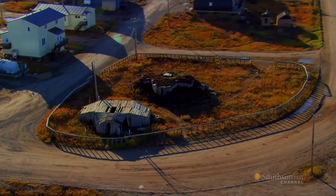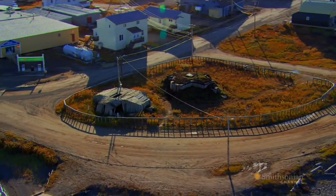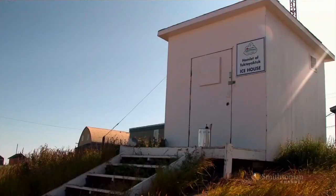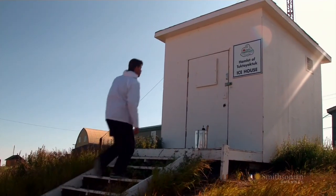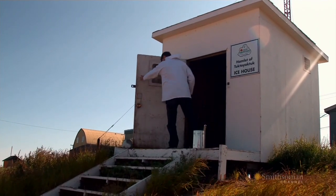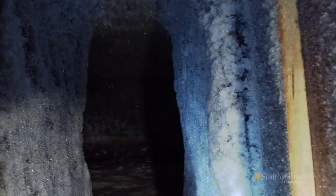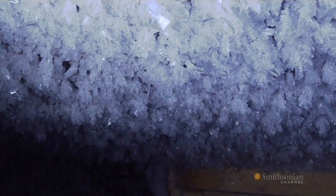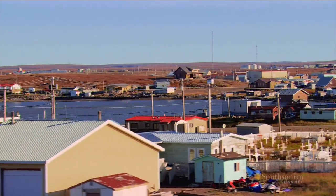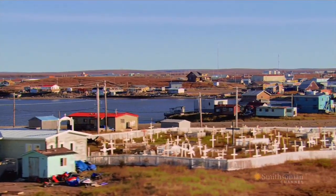And while modern life has largely replaced the old ways, some relics remain. My name is Kyla Kasoon-Taylor, and I'm a tour guide in Tuktoyaktuk. At the northern edge of town, this tiny shed holds a wealth of tradition and riches. It is Tuk's community freezer, a frozen tunnel once used by the families of Tuk to preserve their food through the warm summer months. Today, it is still used by hunters and trappers in the region.